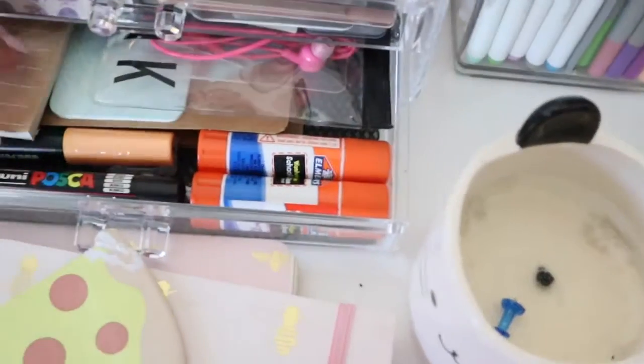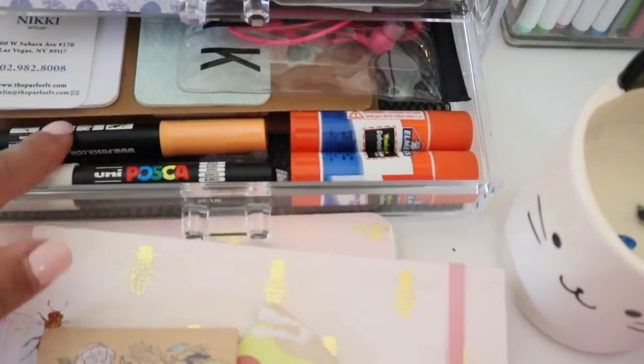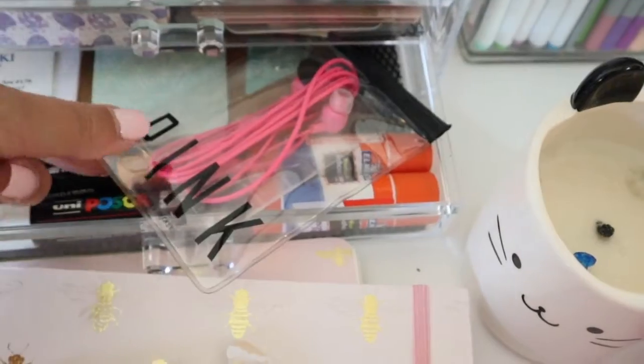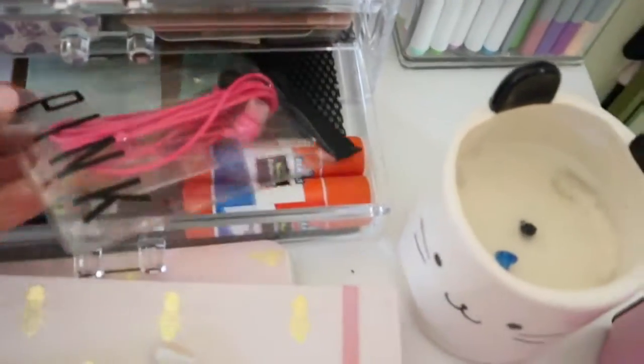I have some glue sticks and some notepads in here, little markers, and these are my headphones, so if I need to tune in.